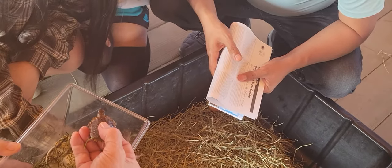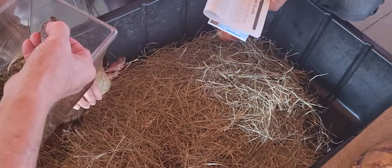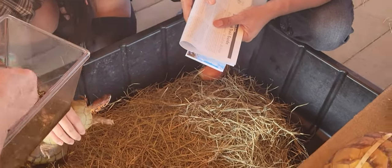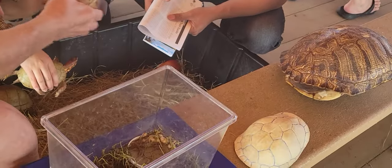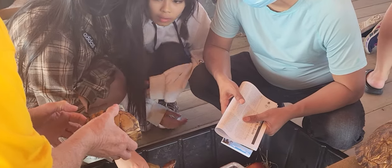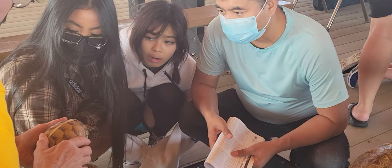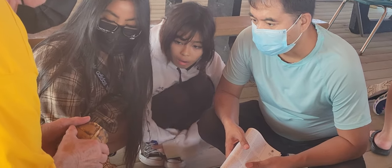Oh my God. See the babies? They were born in captivity. Now, this box turtle, if it gets threatened, it'll close up the front door, close up the back door, and there's nothing exposed. Because it's a locked turtle.